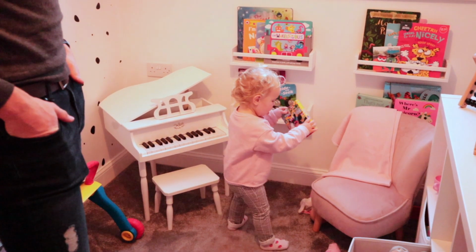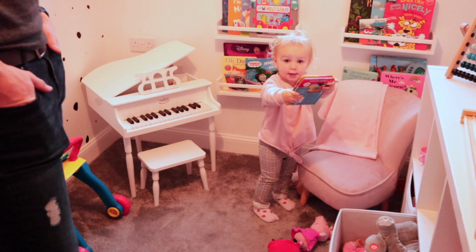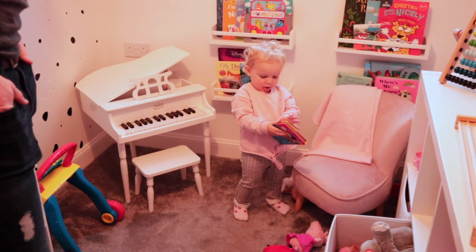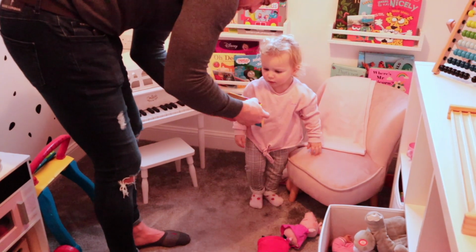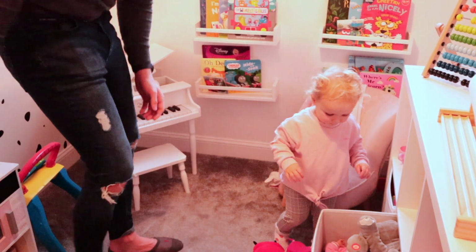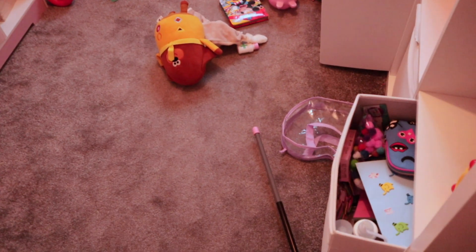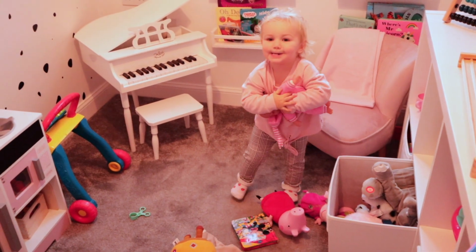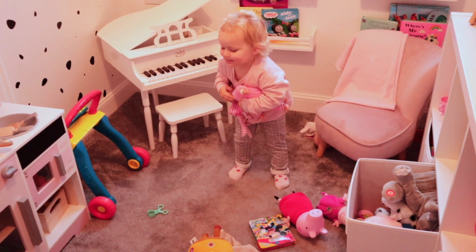That book then and then we'll get breakfast, yeah? What's that book? Who is it? Mickey Mouse. Say mouse. What are they doing? This is tidy this morning. She's already been in there getting things out. Are you getting Dolly? Yeah. Come on then, breakfast.